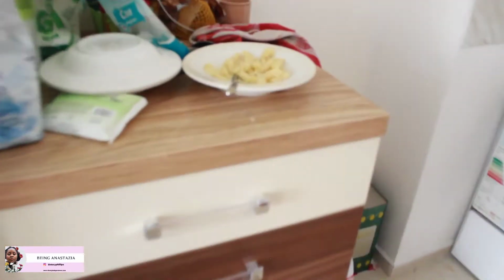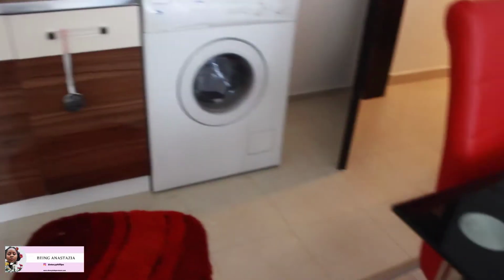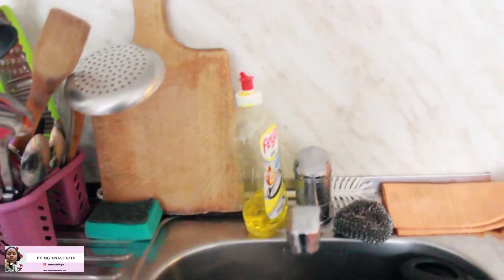Here is the kitchen part. It's a bit smaller from our old one, and Christian hasn't finished his food. I'm really in love with it. It's for short people. I love the fact that I can use this without having to climb up on the sink.